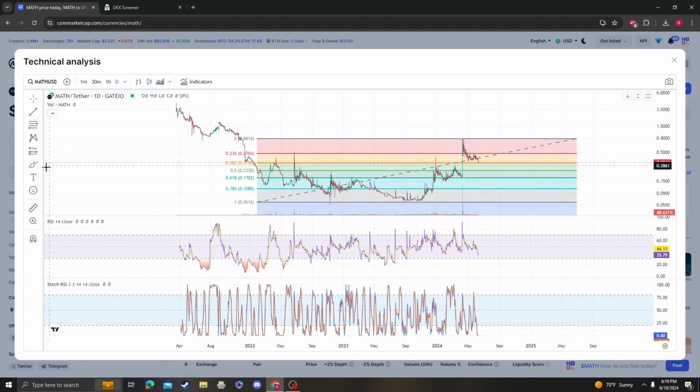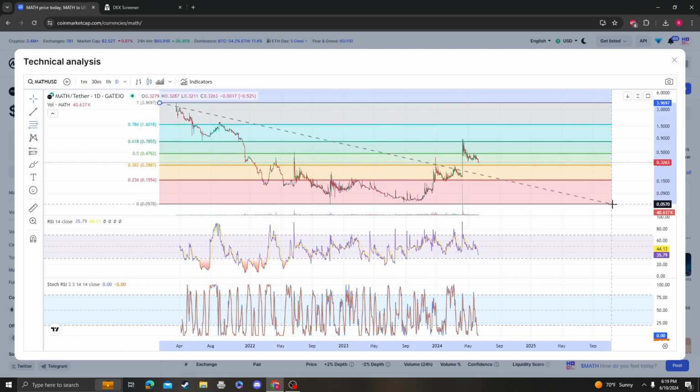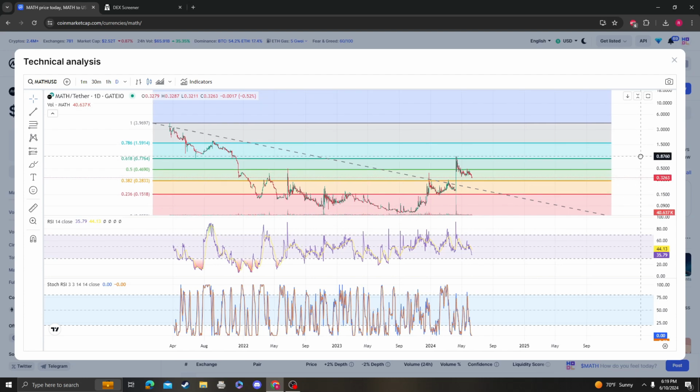I don't think it's going to go any lower, but just keep in mind that if you're trying to accumulate, the next area of support is going to be the 0.5 at 23 cents, which is around a 27% drop. So we're sitting on support right now, and usually we bounce from support, so we should probably bounce from there.